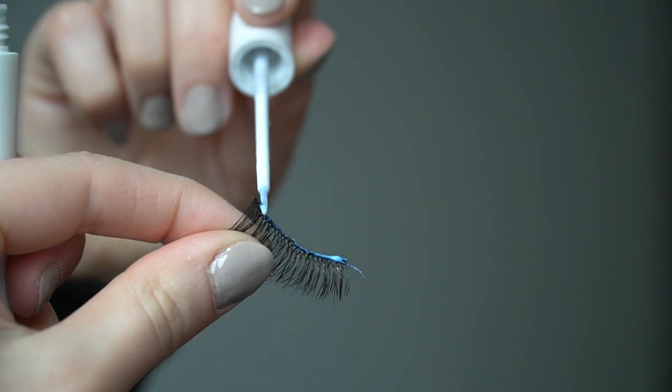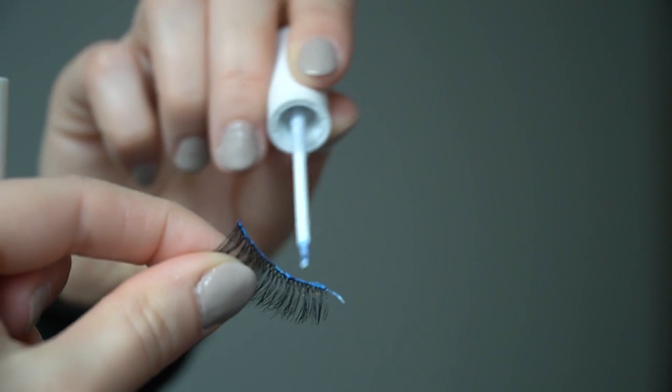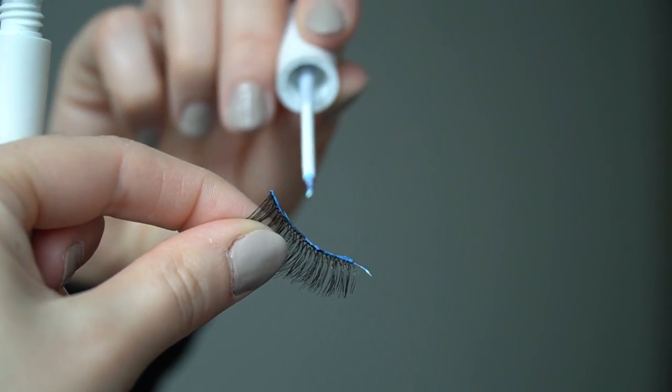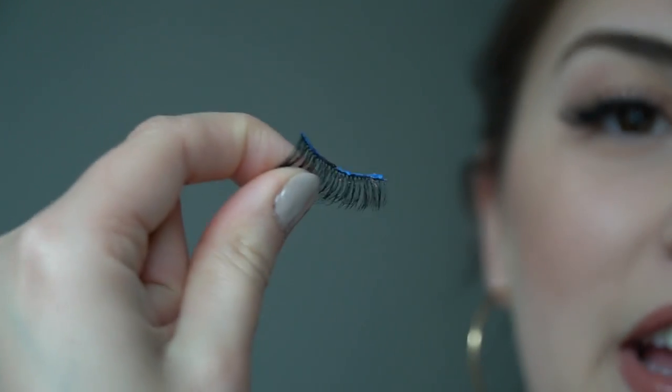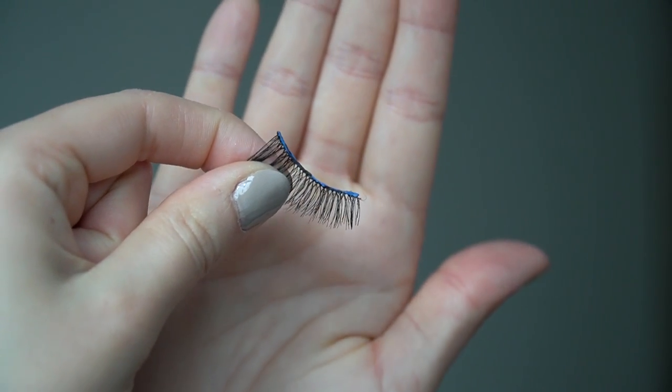And apply the glue to the lash. Now, these have been worn a few times already, so there is some glue already to it. I haven't used this camera for any super extreme close-ups yet, so it's just shocking and crazy to me how quick it'll catch focus on what I'm trying to hold and show the camera. It's unbelievable. This camera is awesome.